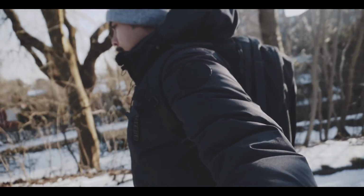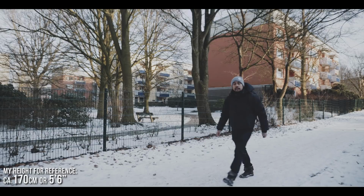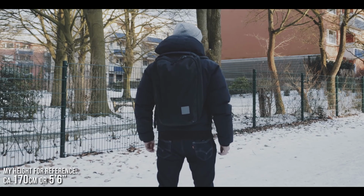But the shoulder straps and the back panel are contoured to almost hug your back. Further, this way the laptop doesn't push against your spine. And obviously that way carrying this bag is extremely comfortable.